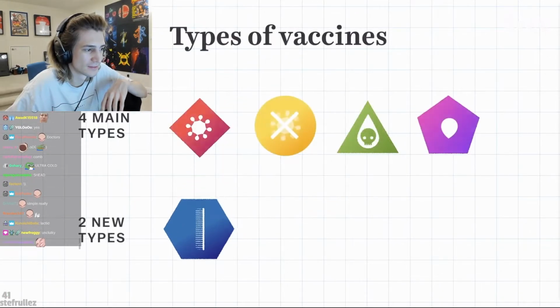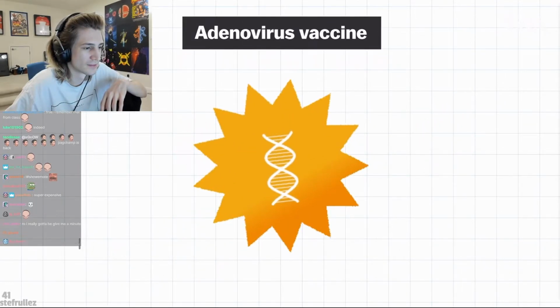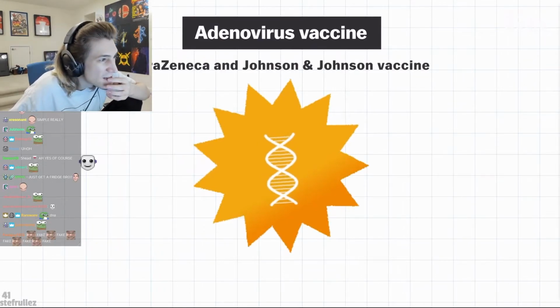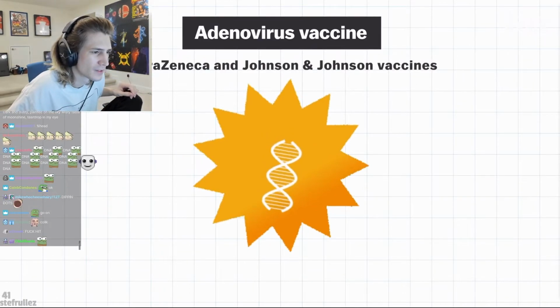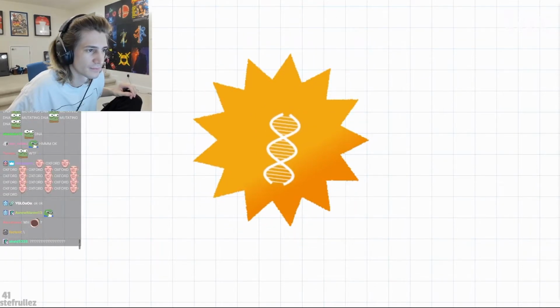Another effective new kind of vaccine works similarly, but uses DNA instead of mRNA, which is much more stable. The COVID-19 vaccines from AstraZeneca and Johnson & Johnson are this type. It doesn't require the ultra-cold conditions, but it does have its own drawbacks.